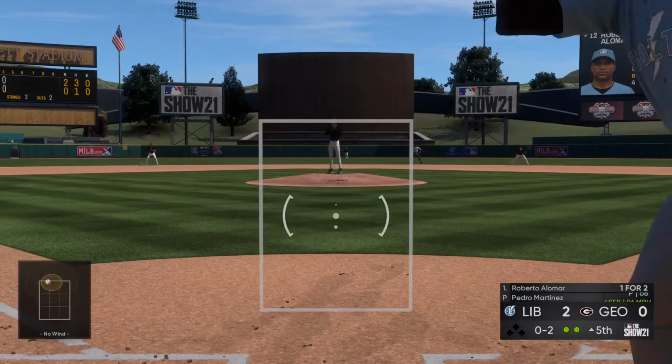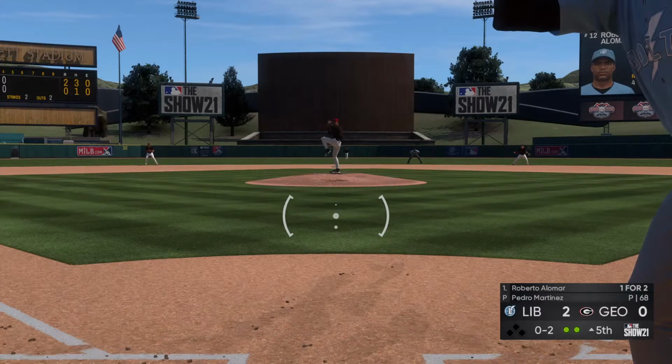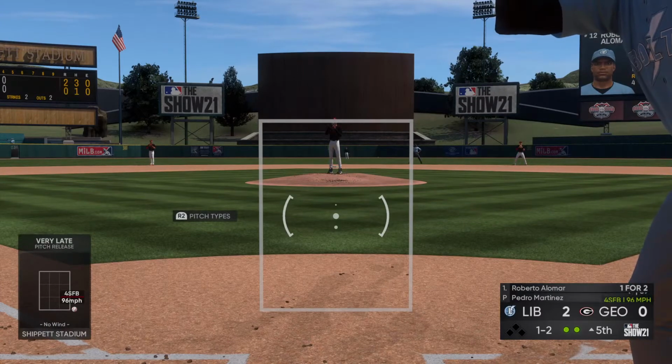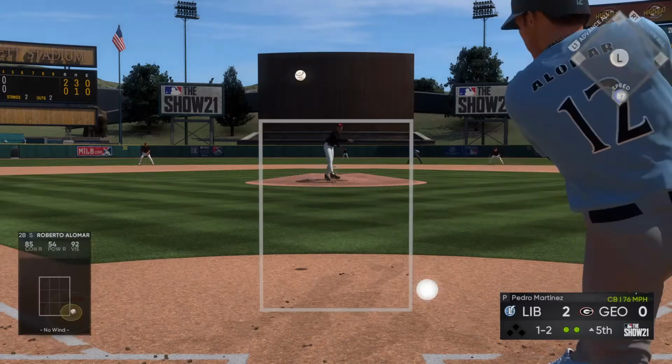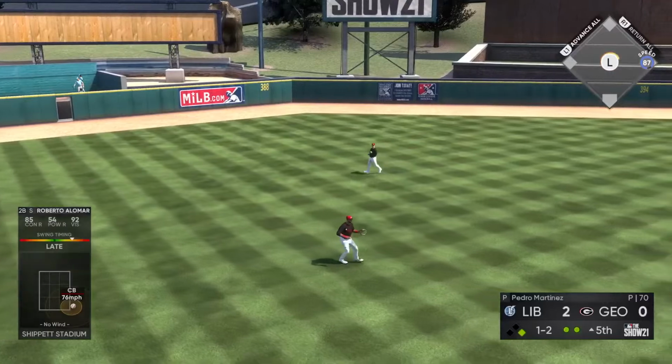Another one fouled off, and he's quickly behind 0-2. Can't get him to chase. It's 1-2. Man, that's a good take there on that 0-2 fastball, just missed. He must have a really good eye at the plate. Now a flare out to left center. In there, a base hit.